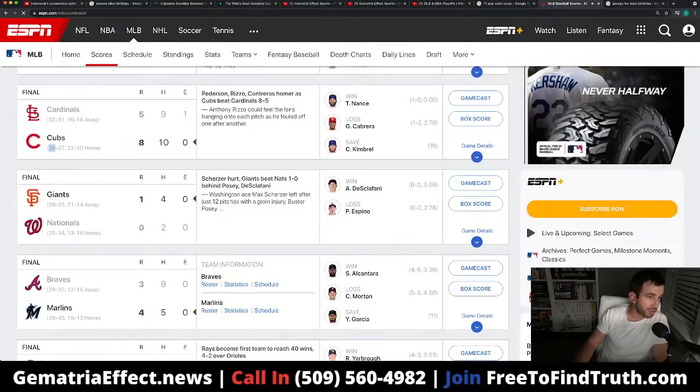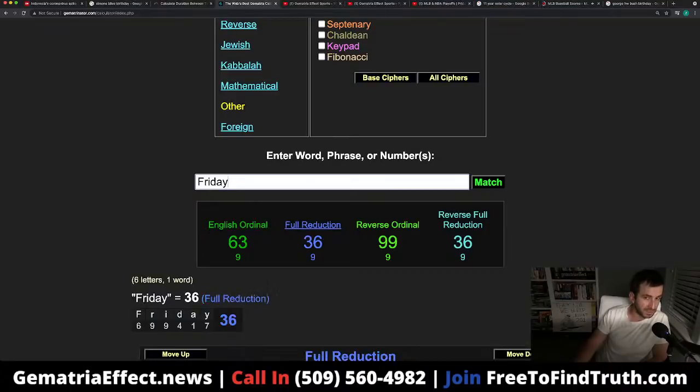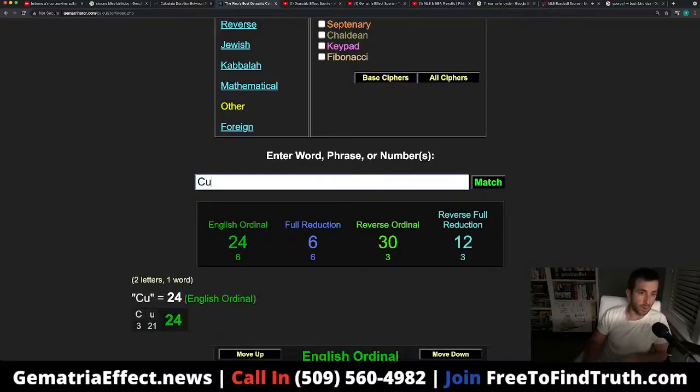They picked up their 36th win today, the Cubs, in their 63rd game of the season. They picked it up on a Friday, right? The gematria of the days of the week, some days are more relevant than others. But notice the numbers of Friday: 63, 36, 36, right? In the base cipher, 63, 36, 36. And Cubs also has that 63 in the name.